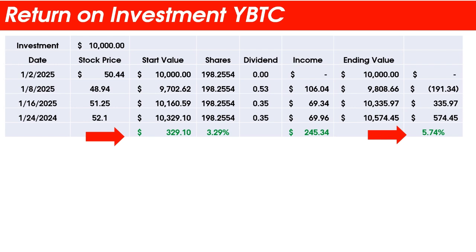So let's take a look at the return of the investment of the YBTC. We're going to do this a little differently here. If we took $10,000 and invested it, only when we started the weekly payouts, this is what our track history is. It's been basically set up for 3 weeks so far. We would have bought it at $50.44, buying about 198 shares. In that 198 shares, at the end of the 3 weeks, we would be up $329 for a total value of $10,329, or a 3.29% increase basically over this past month. The other thing is we'd have $245 of dividend income on top of that. So our total return would be $10,574 or 5.74% in the first month.